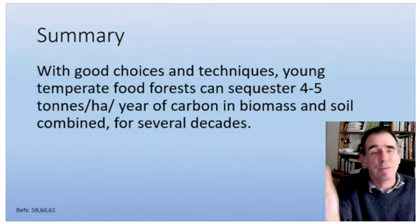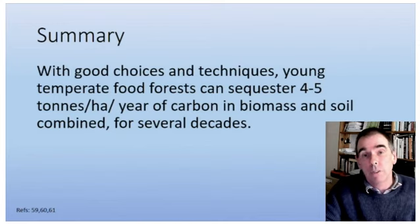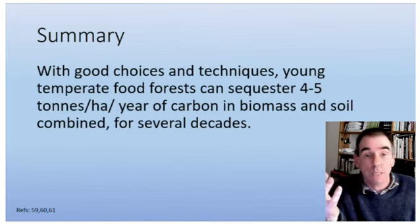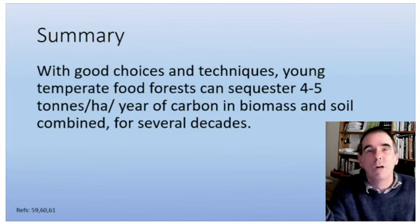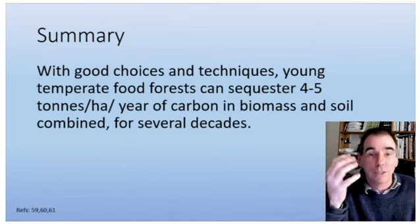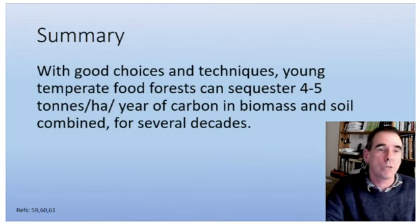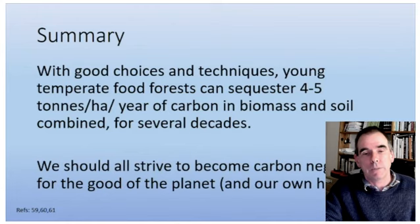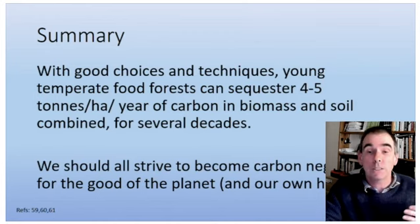However, that is a fantastic rate of carbon sequestration, only really bettered in our climate by planting forest, where you can't eat very much out of either. So remember, food forests have lots of crops for us. That's the point of them. They're not just forests. So I would say we should all strive to become carbon negative, both personally and in terms of whatever projects we're involved in, for the good of the planet and ultimately for our own health.